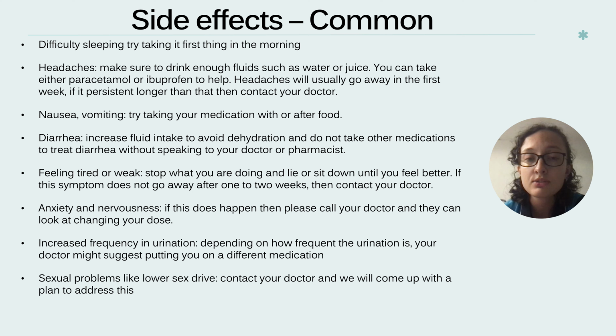And if you have increased frequency in urination, depending on how frequent the urination is, your doctor might suggest putting you on a different medication. And if you have sexual problems like lower sex drive, contact your doctor and we will come up with a plan to address this.